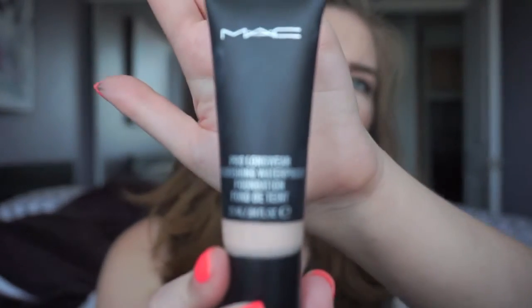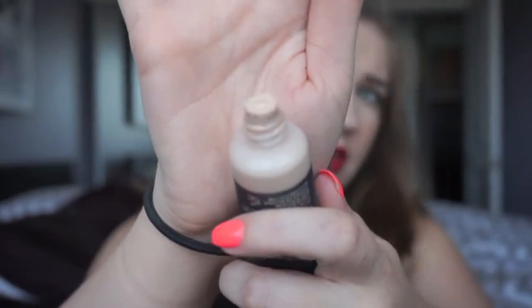This one comes in a squeeze tube, which is realistically not the most exciting packaging there is. It has a squeeze top, nothing that amazing. And the number one gripe I have with this foundation is that it comes with 25 milliliters or 0.84 fluid ounces. Literally every single foundation I own has 1 fluid ounce of foundation. They all come with 30 milliliters or 1 fluid ounce.